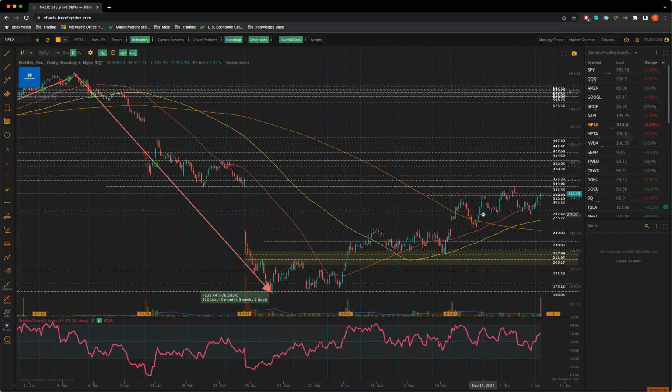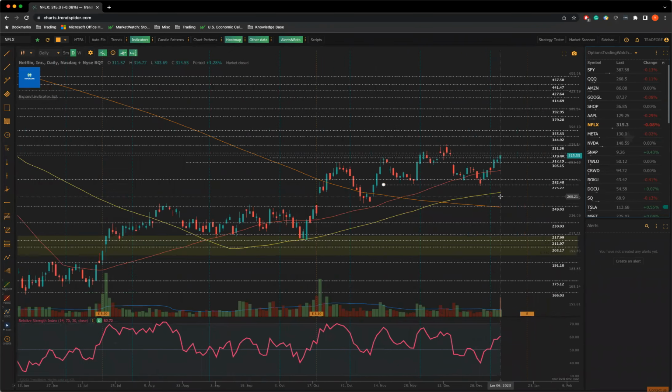So on Netflix, as long as it stays above 300, I am bullish on it. I will be looking to buy calls on every pullback. I'll be looking to buy calls on every level break on the upside. So that's my plan for Netflix going into next week. Watch for it to get over 320. If it manages to get over 320, then it can move very, very fast towards 331. So keep an eye on Netflix.